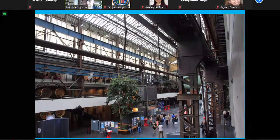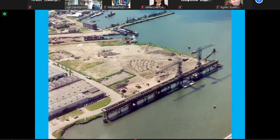And now we are moving from Hengelo to Amsterdam. And I think that in many cities in Russia and also in Kazakhstan, you have such territories which were used for industry, and nowadays they are not used and really do not look good. And this is a territory which was an industrial territory in Amsterdam.